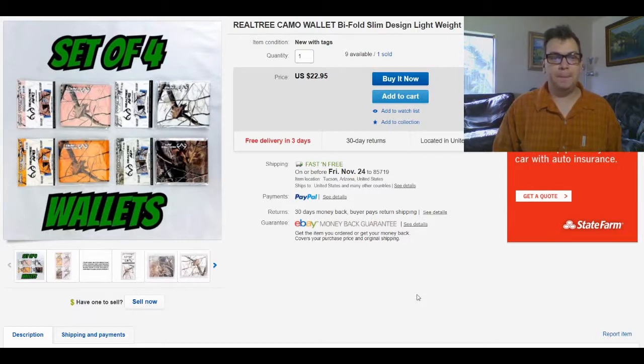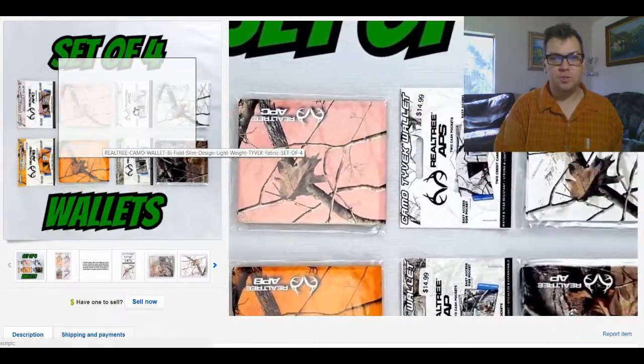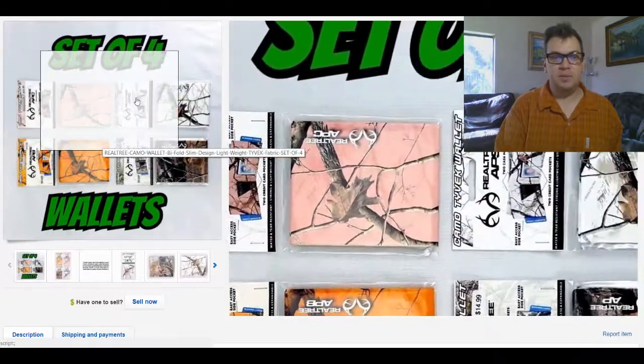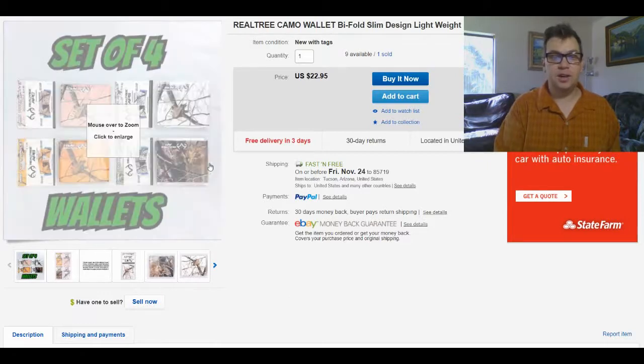And so I was super excited that I sold a set of 4 wallets for $23 with free shipping. I'm selling them individually on eBay for $9.95 with free shipping. So you definitely save a lot of money if you buy all 4. And you get 1 of each color. I know some of you probably think camouflage is super corny, but they are cool wallets, and camouflage is hot. People still really like to buy camouflage. So I'm super glad that sold, and I'll get it off in the mail today.